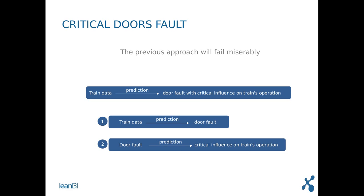The first thing we do, we try to solve a simpler question. We partition this question into two sub-questions. The first one is we take the train's data and predict the door faults. And the second question is we take then the predicted door faults and predict whether these door faults critically influence the train's operation or not. And the nice thing is that we already answered the first question, and the second question is the one which we will answer now, and that's a much simpler question than the previous one. So that's one thing we do, we answer a simpler question.